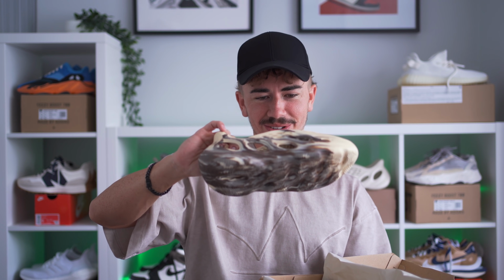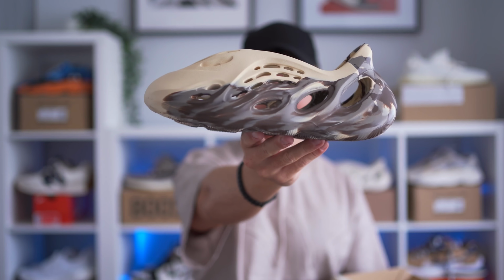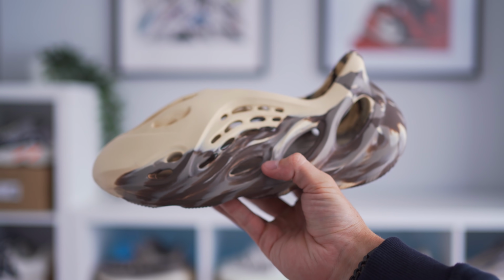Wow, geez, these are crazy. Okay, so this is the Yeezy Waverunner MX Cream Clay. There's a lot going on. Wow, that color is actually really nice.